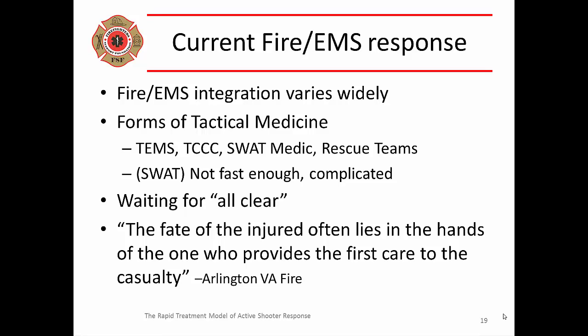This is going to happen so fast that by the time a SWAT team were to get together, this incident's over with. And that's why we need the first line of defense, basically, which is going to be our operations personnel, the ones that are on our ambulances every day, our fire trucks, the ones that are out running the calls, are going to be the first line that gets in and actually handles this type of situation. Again, waiting for the all clear, we're just not doing that. That's not something that is going to be conducive to us saving the many. This is something where it's going to happen very rapidly.